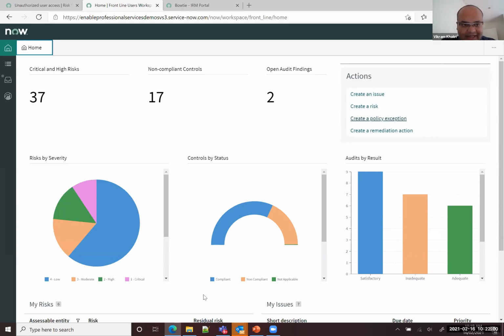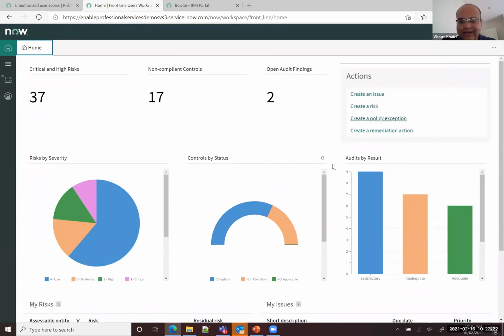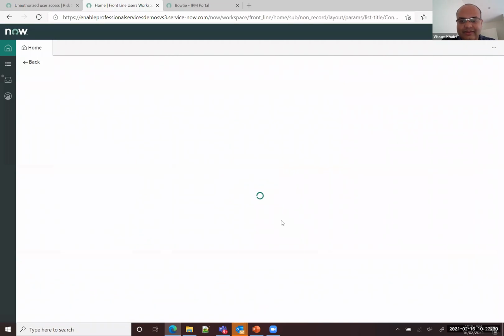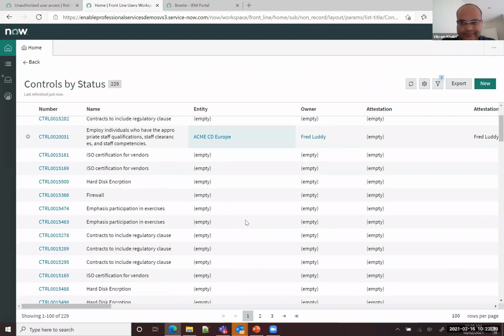Then you have some analytics of risks categorized by severity, controls by their compliance status, whether they're compliant or not. The audits that were carried out in my business area, what the results of that audit were, so I can quickly drill down to an audit which had an inadequate result to see what the findings are that I have to work on. And all of these are interactive dashboards, so you can drill down to any of them. So for example, if I want to look at non-compliant controls in my area, with a single click, I'm able to navigate to the list of controls where right now there are gaps.